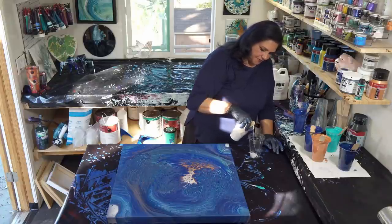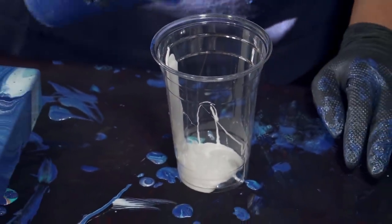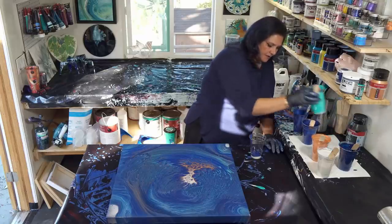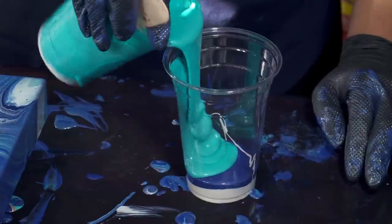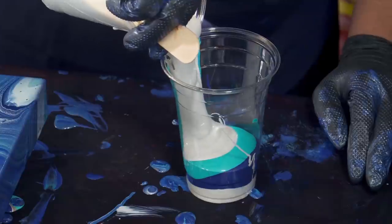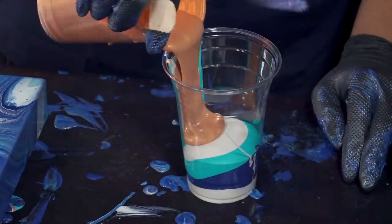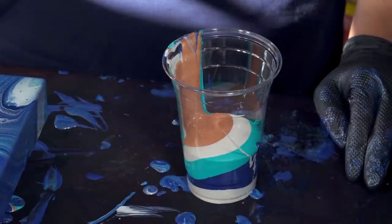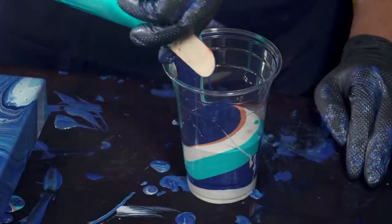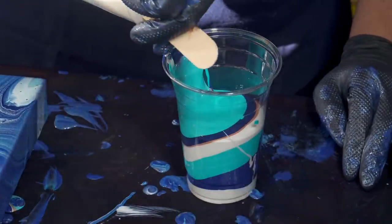So I'm going to use a kind of medium-sized layer of the pearl, but I'm going to use the pearl more often. The deep sapphire and the aquamarine. And the pearl, thicker layer this time, and bronze, and Prussian blue, and aquamarine. I'm also going to add more aquamarine than I did last time because it's pretty in there. It's very faint though.